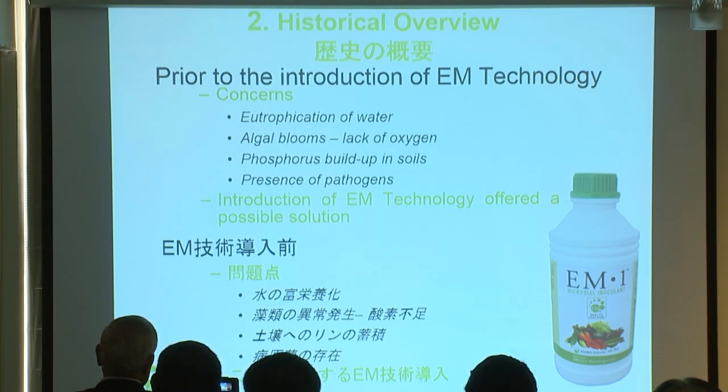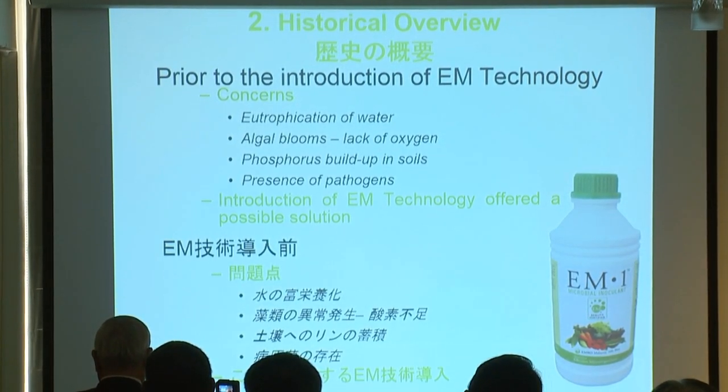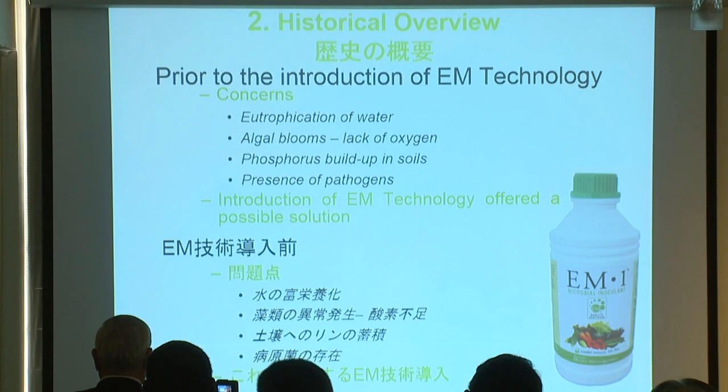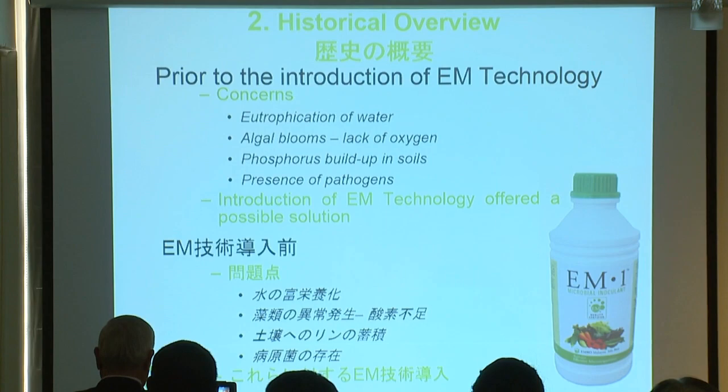The introduction of EM technology in 1997 solved these problems to a large extent.